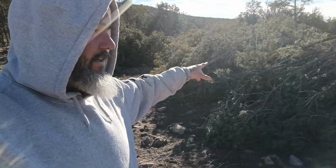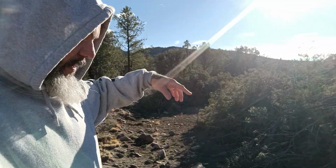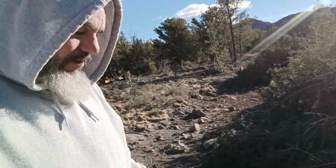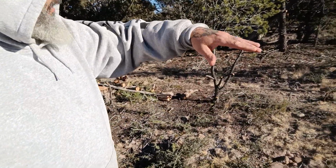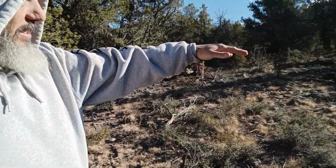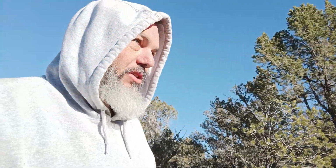Here's one big pile of branches. This has all been processed already. Over here, we got another pile, and then the wife is working on another pile right over there by our 22 target range. This area here is going to be part of level number 2. It'll go back. I'm going to take these trees out tomorrow morning, and it's kind of hard to tell with the branches here, but this cut will actually extend to there, making this part of level number 2.